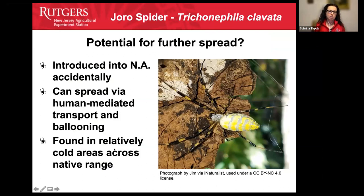Here's something. They're found in relatively cold areas across their native range. So in central Japan, the average temperature in January is about 25 to 32 degrees Fahrenheit. It's similar to our normal Januaries here. So what they found is that they have really fast heartbeats, they have really fast metabolism, and they can survive colder areas better than some of our similar species that we have around here.